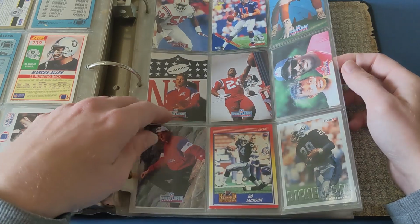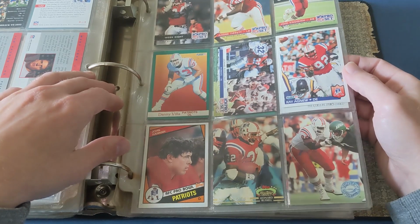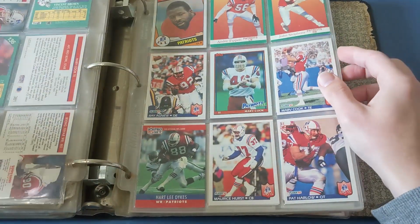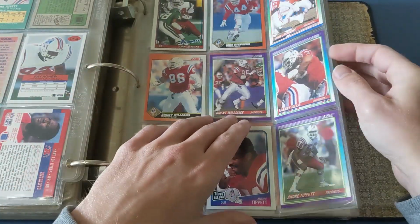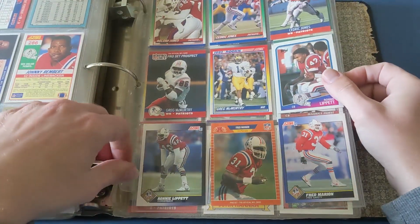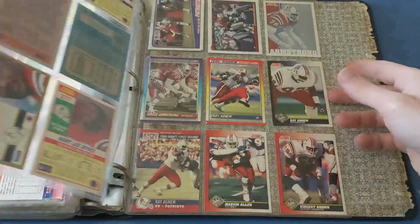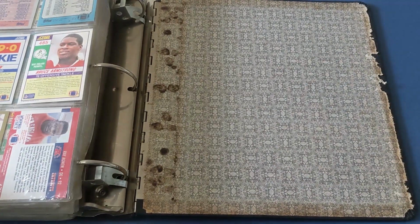Drew Bledsoe, random Bledsoe. Oh, there goes the Cheatriots. This is all pre-Brady stuff. And the Cheatriots were horrible. All right, that's it for part one on the binders.